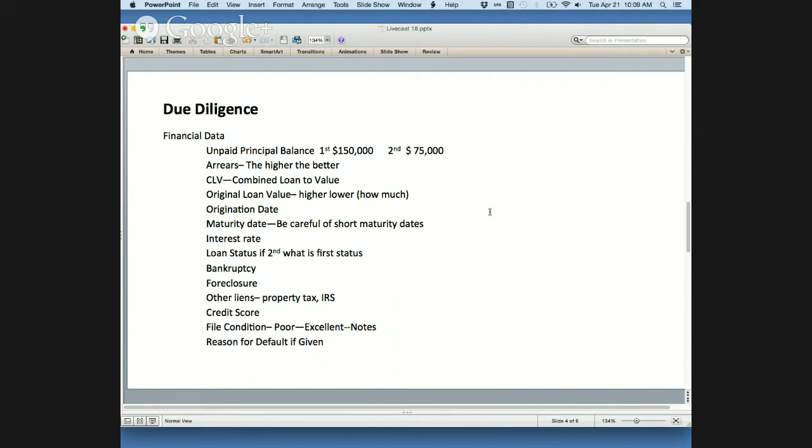So what I want to do today is go through some of the due diligence that people have asked for, so that everybody seems to be on the same page. If you are going to hire some personnel to help you do due diligence, or if you're going to farm your due diligence out to somebody that does it on a regular basis, you have some ground rules on what you're going to be looking for.